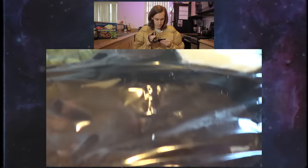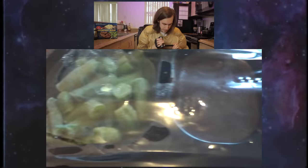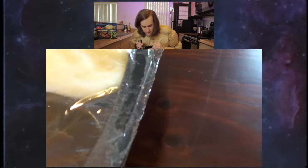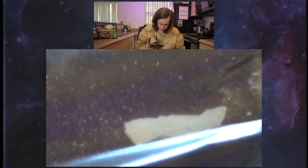So we've got our Salisbury steak in here. A little bit hard to see. Got the green beans, got the brownie, and the mashed potatoes are insanely overfilled. There's a couple things in my Salisbury steak. Not quite sure what these things are, but I'm hoping they're ice.